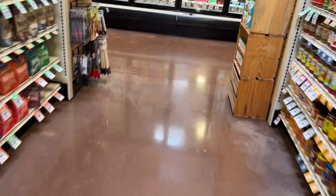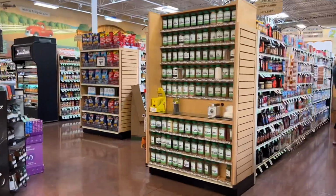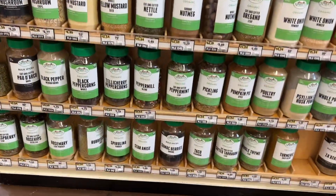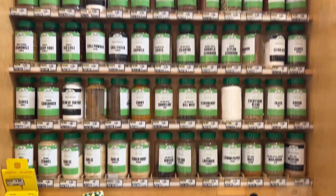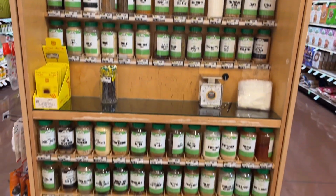I love buying spices from here. Let me show you. One of my favorite places to buy spices. I do like Penzeys, but I like that you can get as much as you want. Really good for holiday shopping. And I'll show you the candy aisle. Well, not the candy aisle, but like the bulk section.